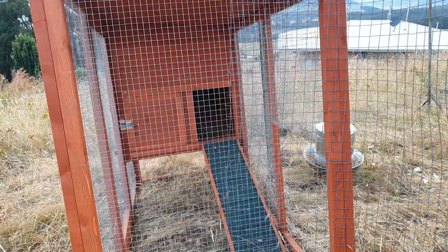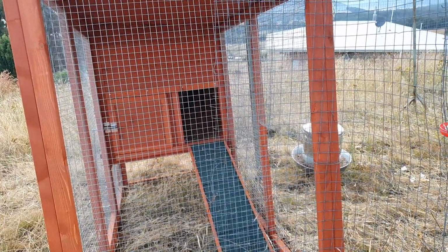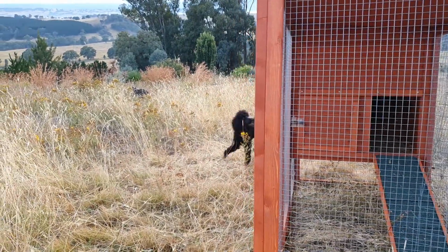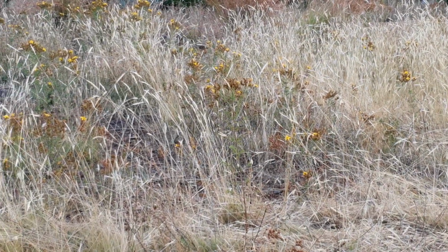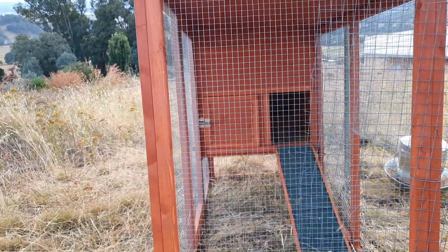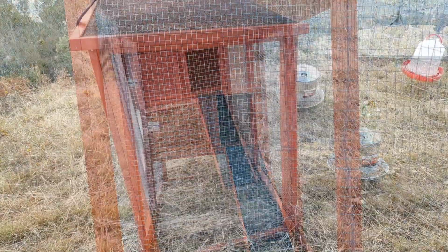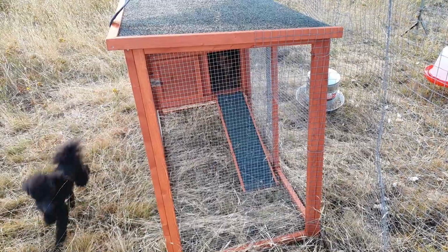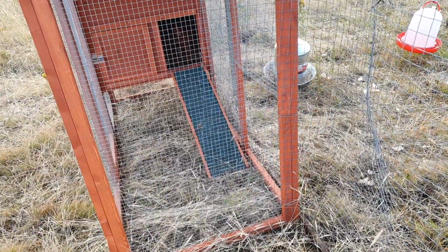Here they come. Right. I can see one. There's a wild bennet over there. There she is. Here we go, the first emergence.